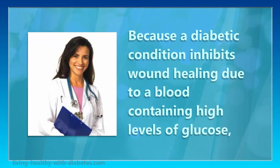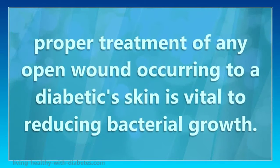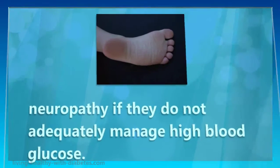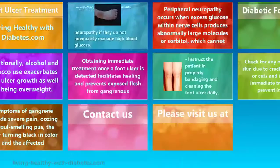Because a diabetic condition inhibits wound healing due to blood containing high levels of glucose, proper treatment of any open wound occurring to a diabetic's skin is vital to reducing bacterial growth. Additionally, many diabetics have difficulty maintaining adequate blood circulation to extremities due to peripheral neuropathy if they do not adequately manage high blood glucose.